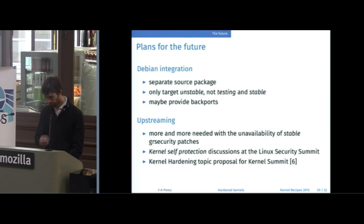So for the future, I'm still considering the plans, and I have two major plans. For the Debian integration, which I'm still interested in, I will retry the feature set approach with a separate source package, because the main point of Bastien Blanc at that time was that he didn't want to integrate my patches in his kernel, basically. But if it's not a patch against the current source package, well, he doesn't care.